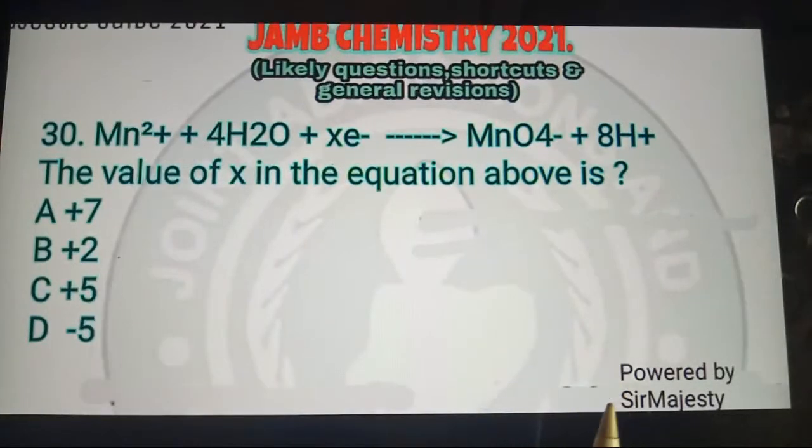Then we'll take a look at your question. It says Mn2+ plus water plus Xe to give you Mn7+ plus 8 hydrogen ions. Then the question is, what's the value of X? This is our redox equation, being able to balance redox equations very well. So let's go back to our solving board.